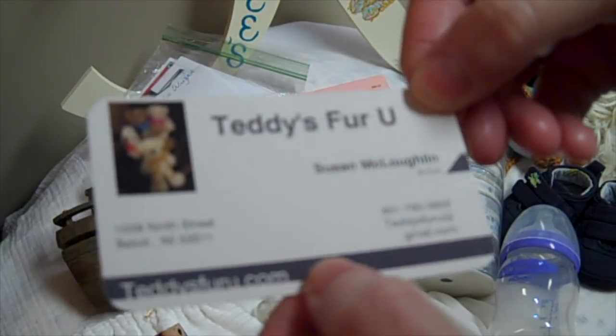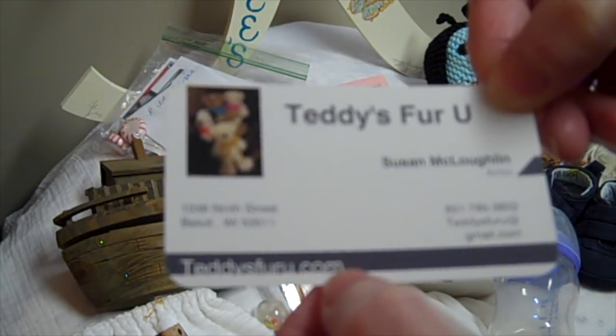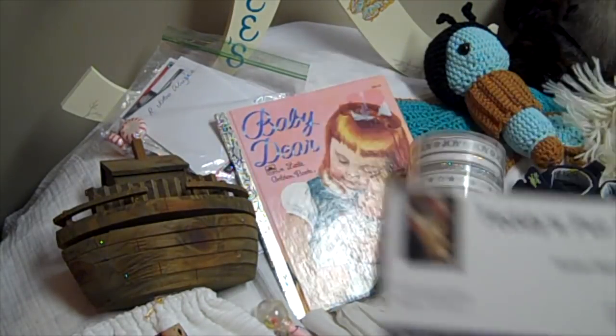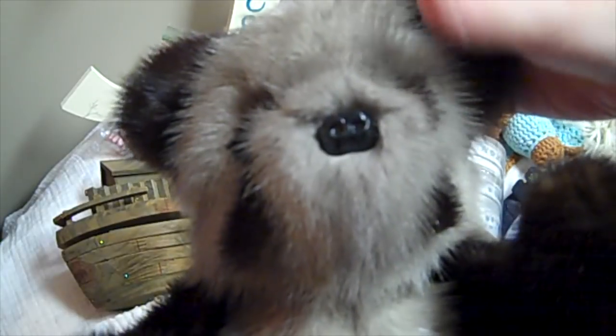Her name is Susan McLaughlin, and they are on Facebook, Teddies for You, and at teddiesforyou.com. So if you have a fur coat that you want made into teddy bears, but look at this bear. I just fell in love. It is a panda bear, but the head and the body are gray. It's mink. Then she took brown fur, and it's around the eye and then down the cheek on either side. This bear has an amber color eye, I guess.